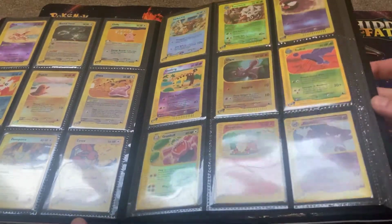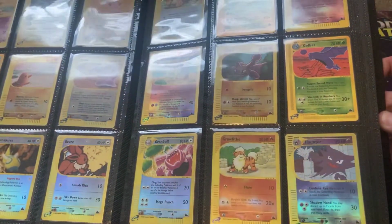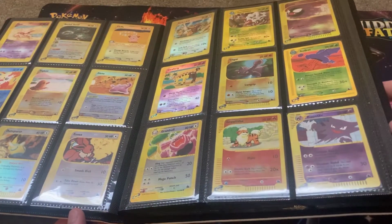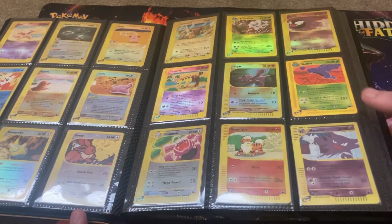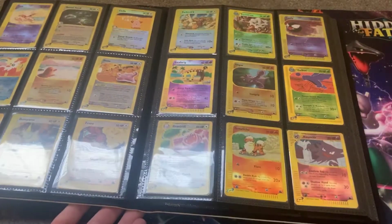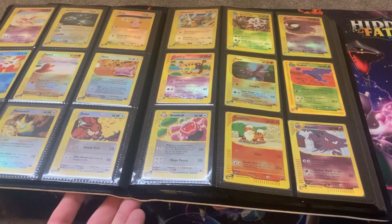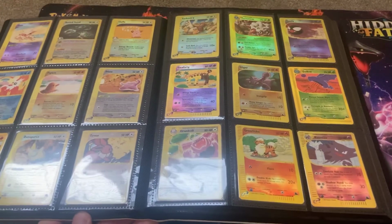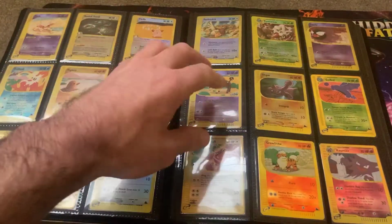Here you can see this Golbat is a non-holo, and you can kind of see how it does not pop like the rest of the card. It just seems flatter, right? So really the reverse holo set, I think, is the way to go with this. So move on.